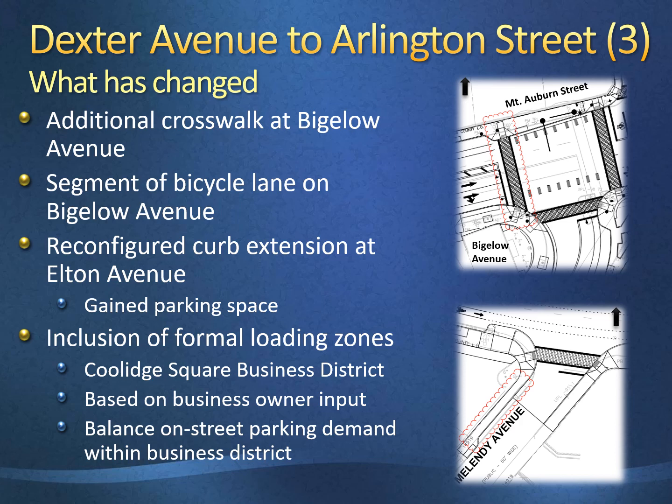We have also included a segment of bicycle lane on Bigelow Avenue approaching the Mount Auburn Street intersection. And we've reconfigured a curb extension at Elton Avenue. By doing so, we gained an additional parking space along Mount Auburn Street.